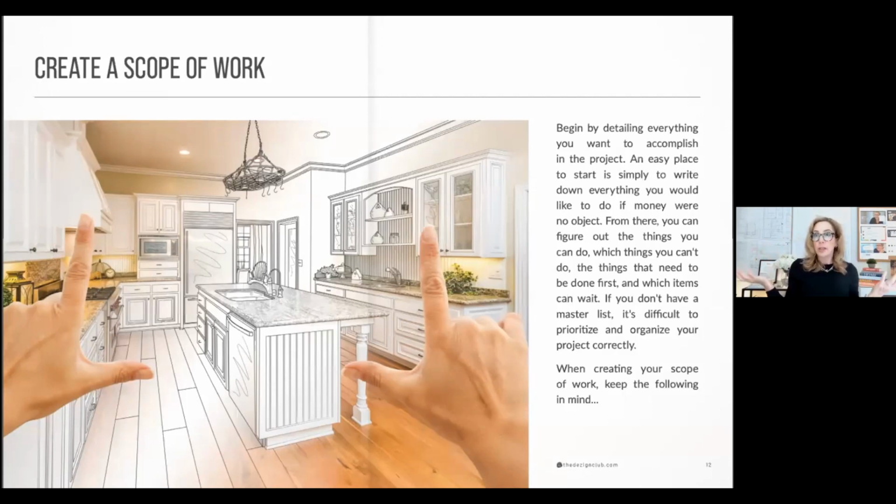Okay. So if it's a complete kitchen renovation and you have an existing kitchen, then what you want to do is literally start by demoing out the kitchen. You're going to be doing all of those things. So you want to write all of those things down. That's what gets included in your scope of work. Now, to help you understand what to include in your scope of work, there's a secondary set of parameters that we work with when we're starting a project.